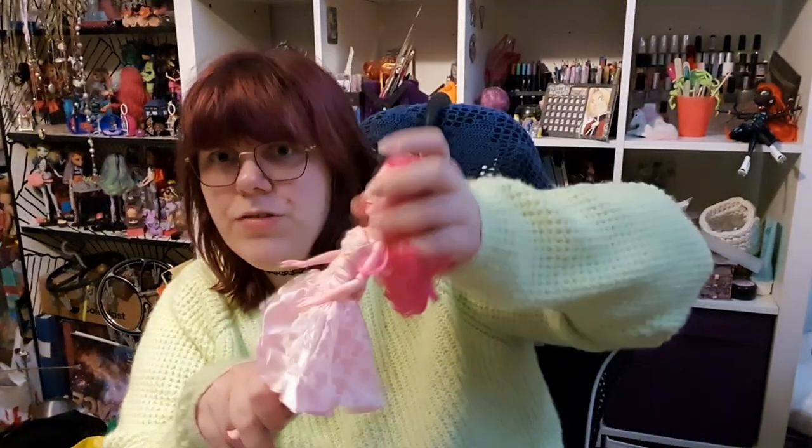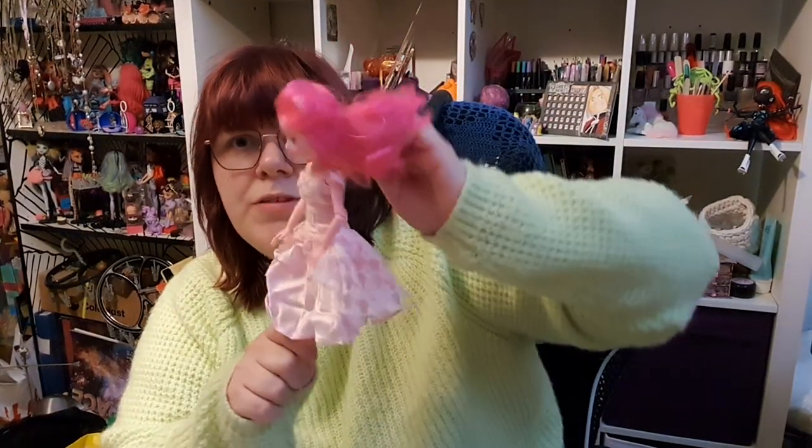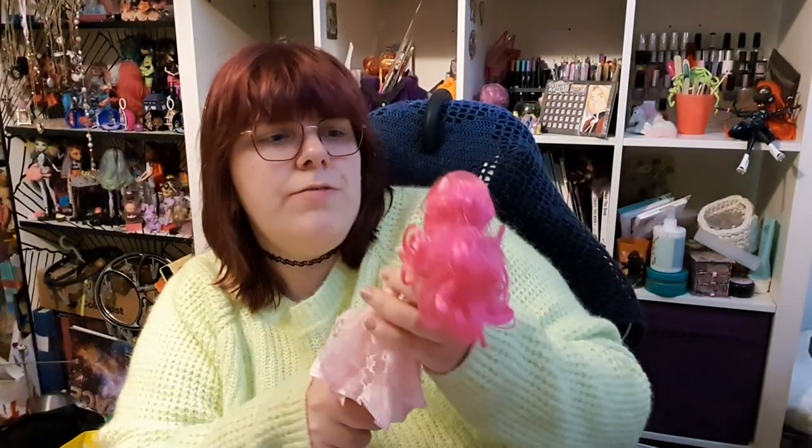Cute. We have Pinkie Pie, who is not in her real outfit. Pretty sure this is not Pinkie Pie's. I think these all came with tops and skirts or shorts or something, but yeah. Cute Pinkie Pie. Oh, I'm gonna curl her hair. It's gonna be so fun. Really cute Pinkie Pie.